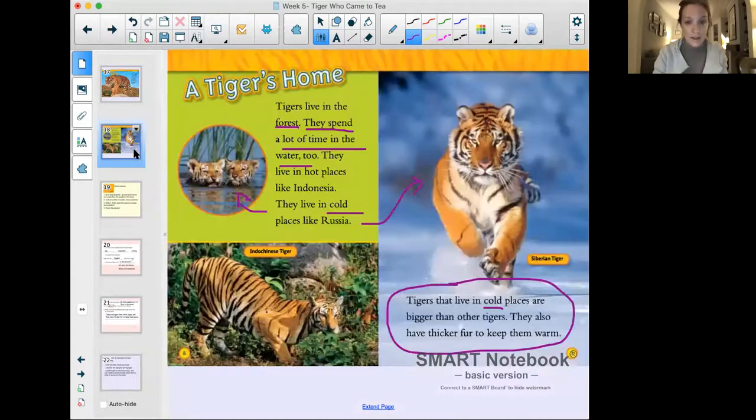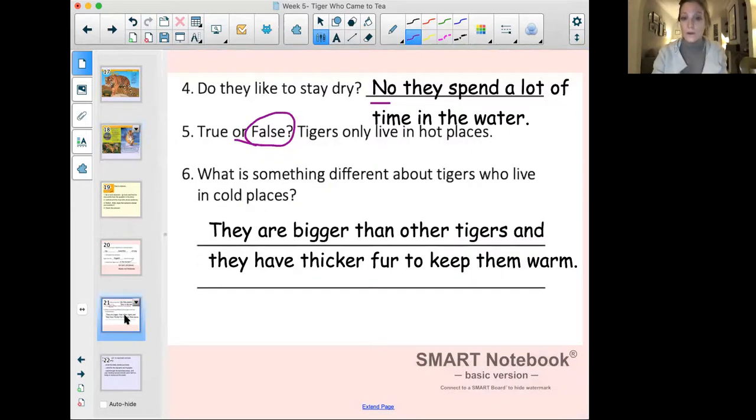Well, let's go back to where it has the lovely image of a tiger in a cold place and read the text that goes along with it. Tigers that live in cold places are bigger than other tigers, so that's one thing. They also have thicker fur to keep them warm. So there's 2 different facts about tigers who live in cold places.